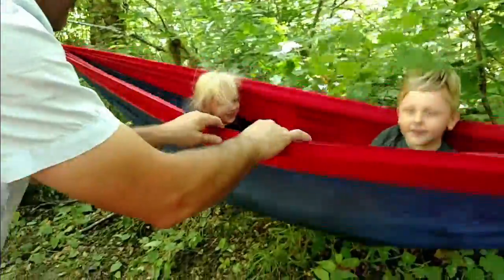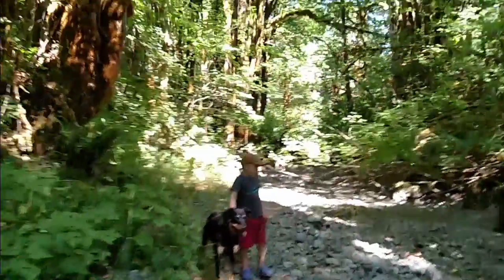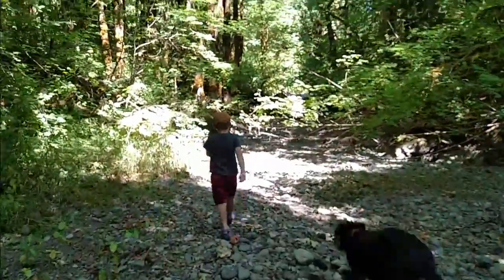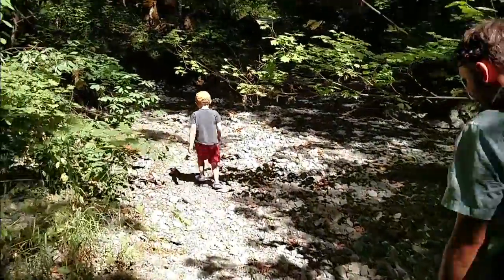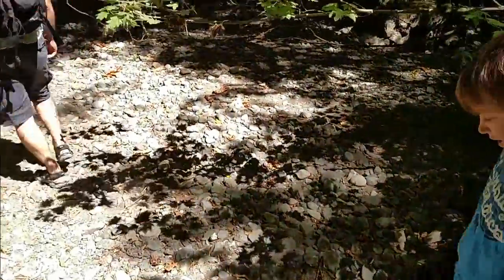That was the best $19 we spent in a while. It was on sale. Let's see if we can find the river. Okay, Ruby, let's go find the river, girl. Come on, Rubes. Let's go. You can hear the river. Well, we gotta find out how to get to it, and then we can go throw some rocks and some sticks in the river.